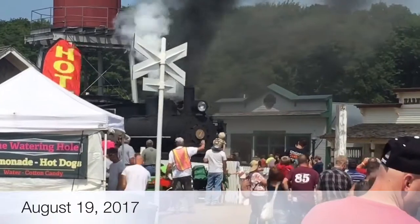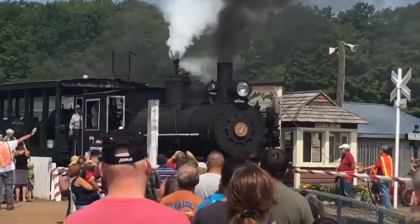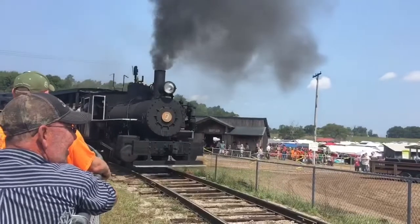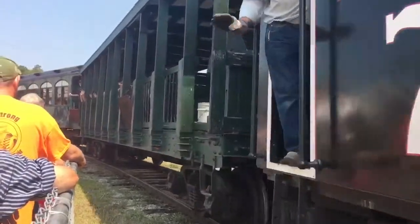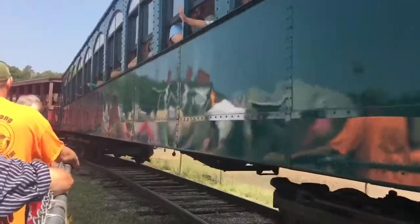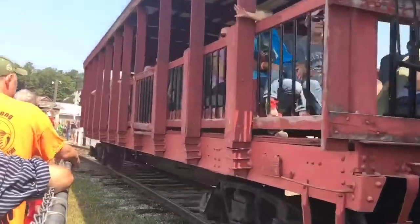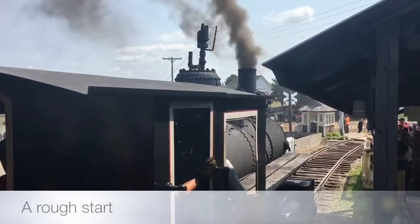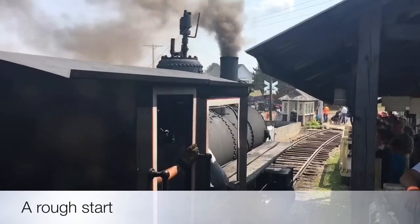It is now August 19th, 2017, and we see number 7 doing the same duty that it did yesterday, on a much nicer day than yesterday, even though it was hot that day. And here we see number 7 ready to do another round, but with some minor problems.